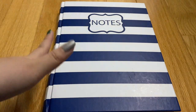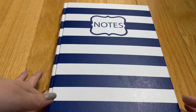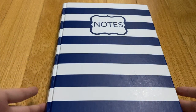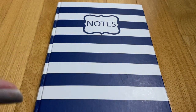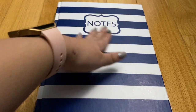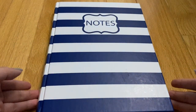I personally hated this journal because the paper quality was so bad. I had to glue 2 pages, and then once I started using Sharpies, I glued 3 pages together because that's how bad the paper is in this journal. But you know, it was $4. What do you expect? This journal personally spoke to me because it just reminded me of a sailor print. I was thinking of getting an anchor sticker or something and putting it over there to cover the notes, but I never got around to it.